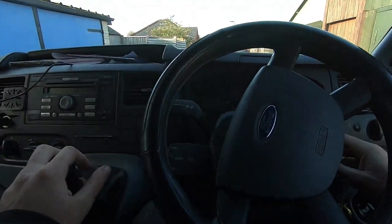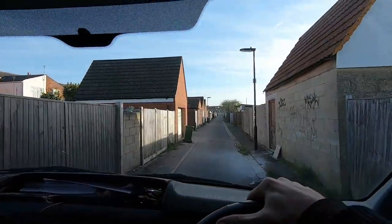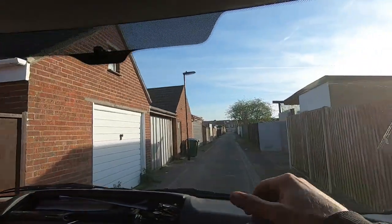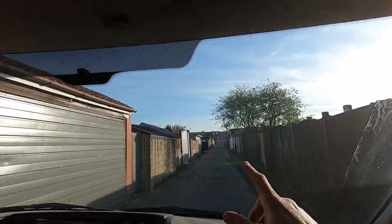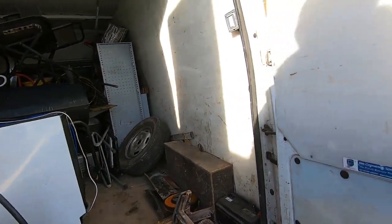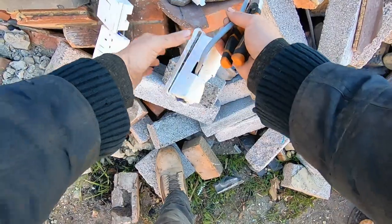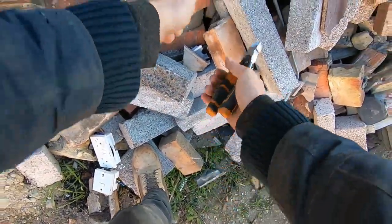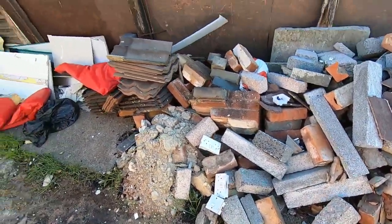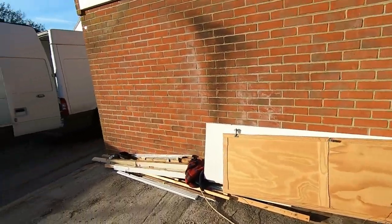Question is though, can I get through down here? That was a great little score down that one. Hopefully we can find some more, because the streets are quiet, so I'm having to get a bit foxy. There's a couple of bits there, might have to turn around and grab them. I'll be back momentarily. Couple of scrappy bits. That's it.